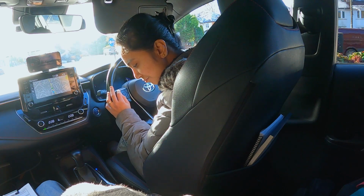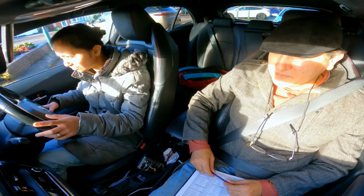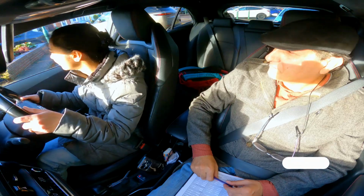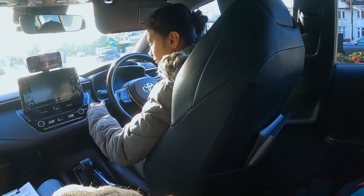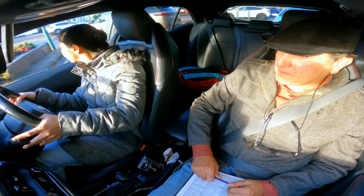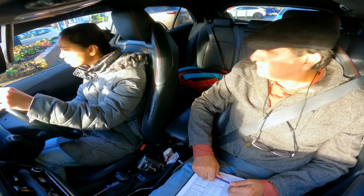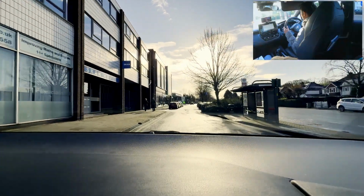You can put your phone on silent, please. Yes, sure. Drive on when you're ready. And at the end of the road, we are turning right. Okay. So end of the road, turning right and then left, please.